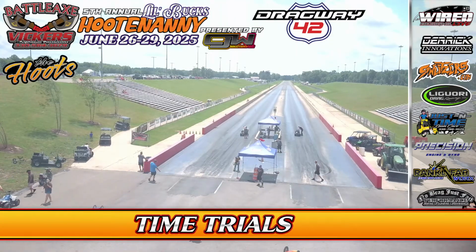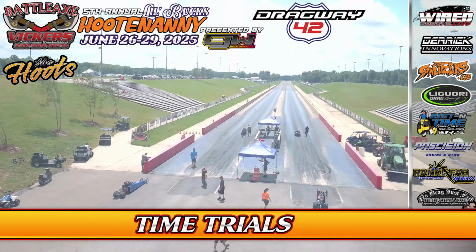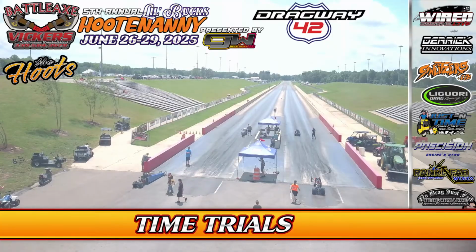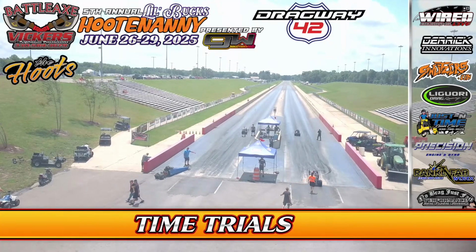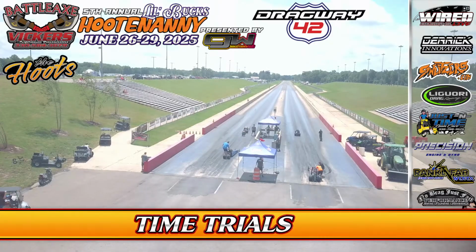It will be a re-entry round format for box and no box only. It will be a buyback format for bikes and juniors. The re-entry buy run is determined by the best losing reaction time from first round. No entry can receive a second buy run unless all other remaining entries have also received a buy run. No switching lanes once in the staging lanes.